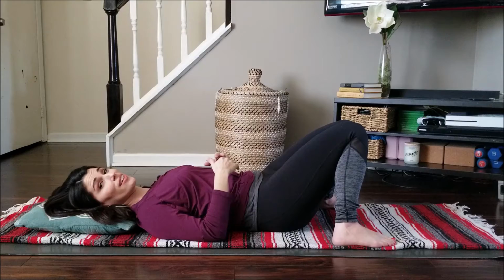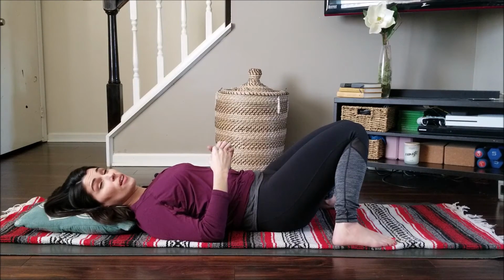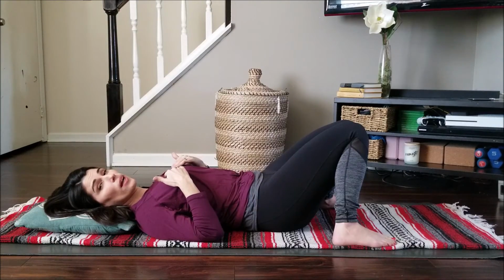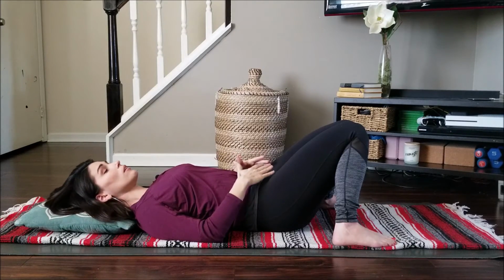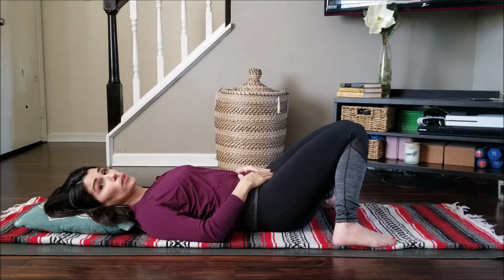Continue with this breathing. Keep in mind that it's going to take some practice to get used to this, especially if most of your breath enters and exits in the chest. But little by little, you'll start to build this awareness and realize how much tension is being held in the pelvic floor.